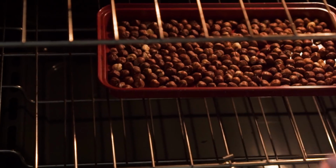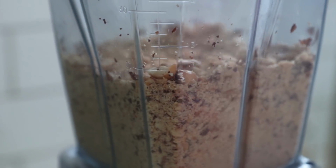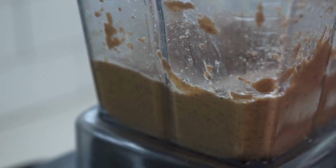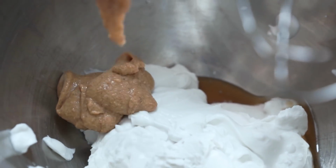Add that to a stand mixer along with a 1/4 cup of hazelnut butter. If you don't have hazelnut butter on hand, you can simply toast some hazelnuts and blend that in a high-speed blender until it's nice and smooth. You're also gonna add a teaspoon of maple syrup and just whisk that until it's nice and fluffy.